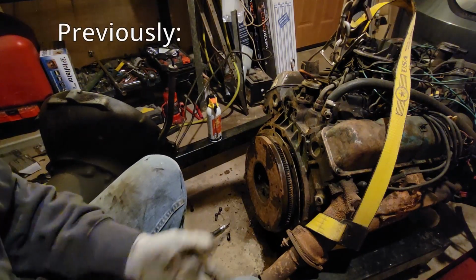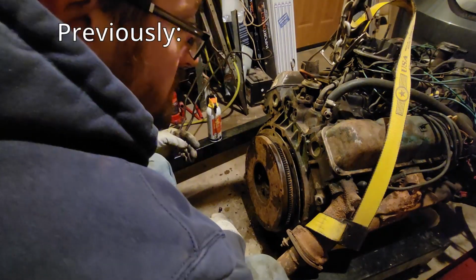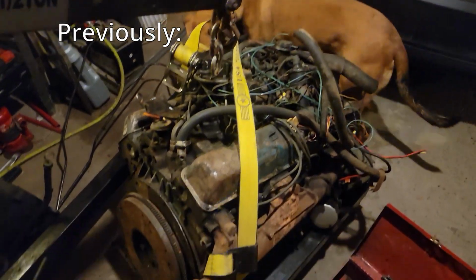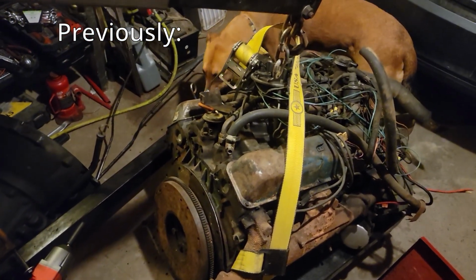If I have an automatic transmission that works, I'm going to use that. And I think it works. Probably should have tested that a little more thoroughly, but we're too deep. Lenny's just checking out the motor, seeing if it's going to be up to par. So far, it's passing.